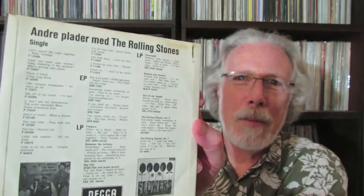This is We Love You and Dandelion from Italy with an interesting little circular notation here that reads, "We love you all for the help from our friends to a happier end." And another from Denmark, We Love You and Dandelion. And the Andra Plader again.